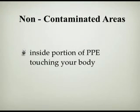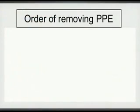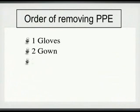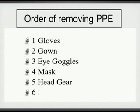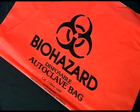The process of removing the PPE should be done in a place that is clean and dry. PPE should be removed at the doorway before leaving the patient room or in the anteroom. The respirator should be removed outside the room after the door has been closed. Before embarking on the process of removal, ensure that the place has hand sanitizer and the biohazard bag for disposal.